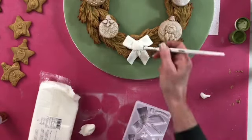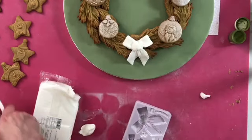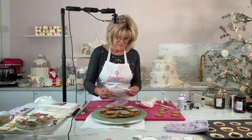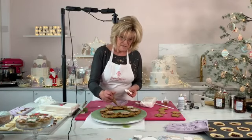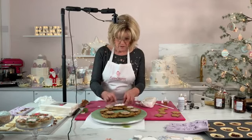Oops, on this one. And Rose is asking, can you make the stag 3D? Back on stag, I'm sorry. No, it's not. It's just the one side you see, really. I just put some royal icing there for the bow.